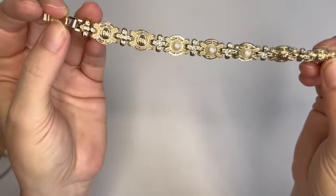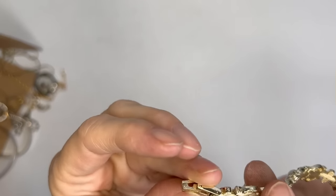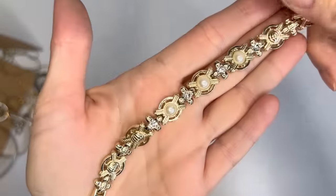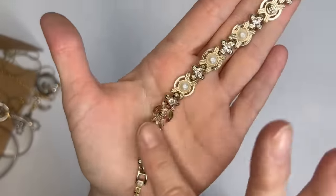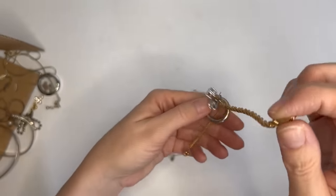Here's a pretty little bracelet, gold with pearls. Oh, it has a brand mark. Let's see what it is. Oh no, it just says China. No brand mark, but it looks like it's in decent shape. Okay, let's see what else we have here.